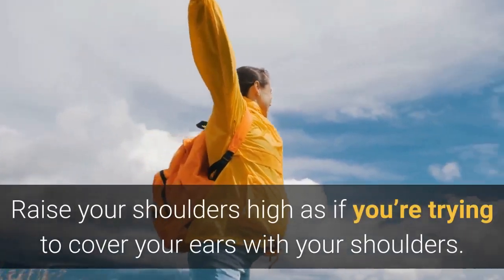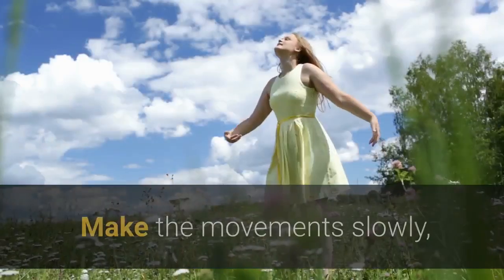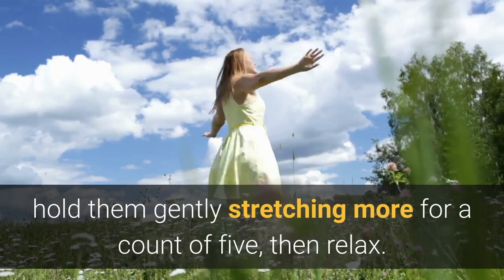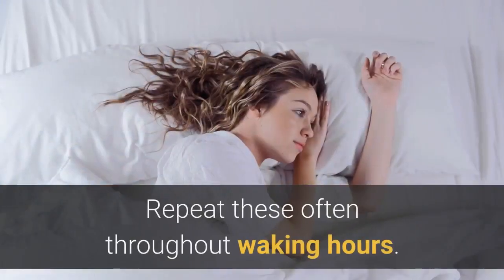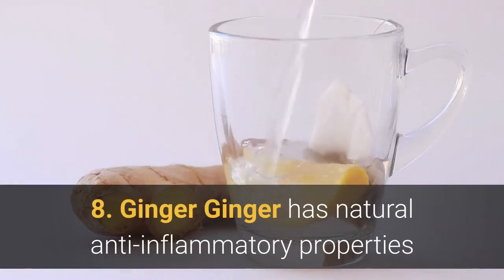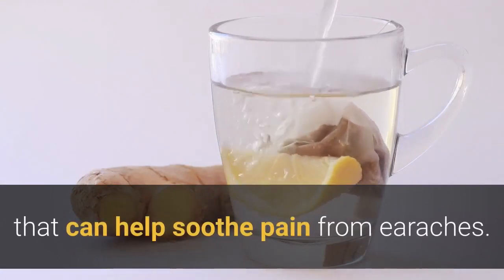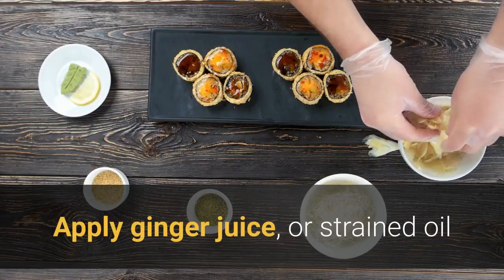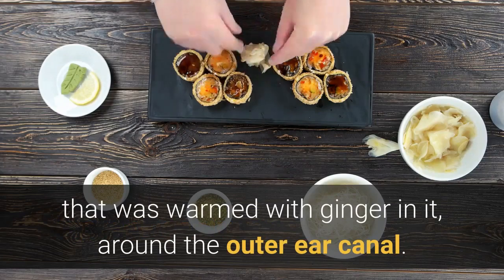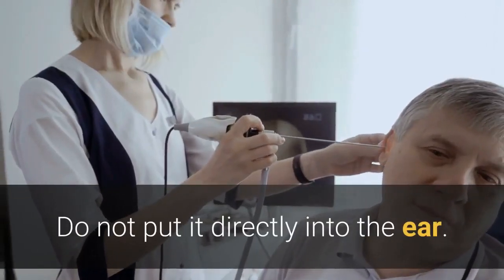Raise your shoulders high as if you're trying to cover your ears with your shoulders. Make the movements slowly, hold them gently, stretching more for a count of 5, then relax. Repeat these often throughout waking hours. 8. Ginger. Ginger has natural anti-inflammatory properties that can help soothe pain from earaches. Apply ginger juice, or strained oil that was warmed with ginger in it, around the outer ear canal. Do not put it directly into the ear.